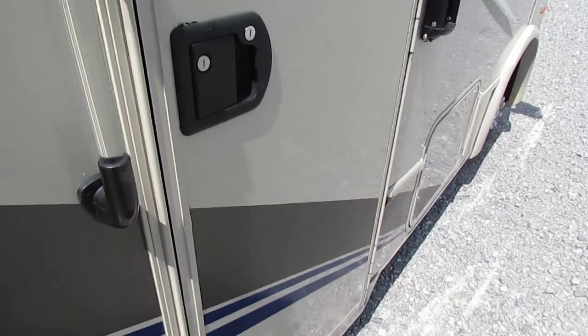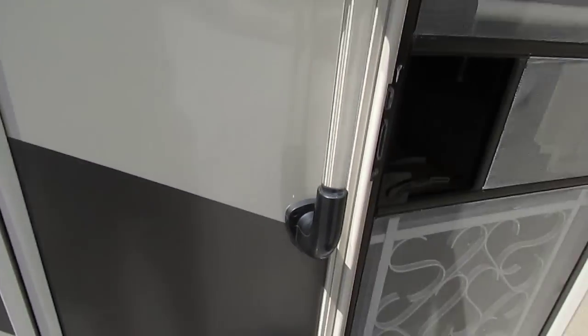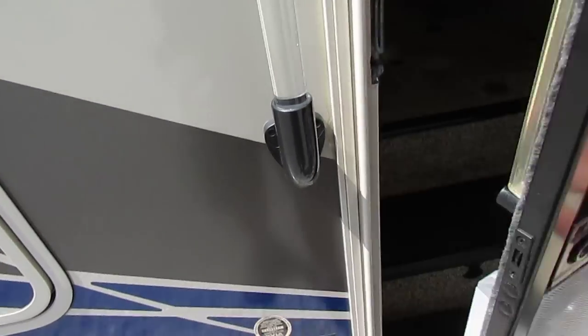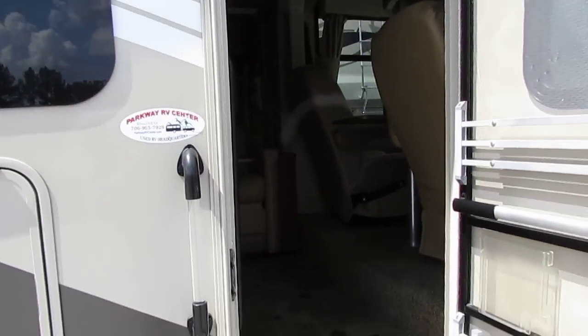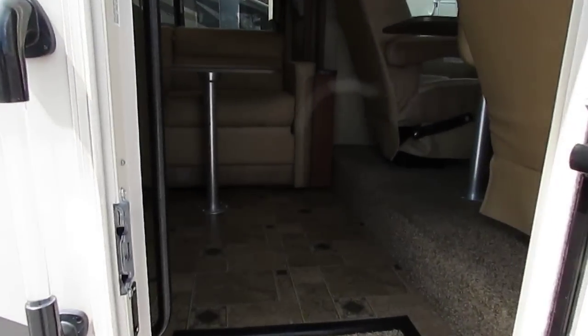Of course, no step. It's got a low floor. And what's neat about it, because it's got the low floor and still has a high roof, but it's not really any taller than a Class B or a B+. Let's take a look inside. Now, folks, it is hot outside, and this air is nice and cool in here.